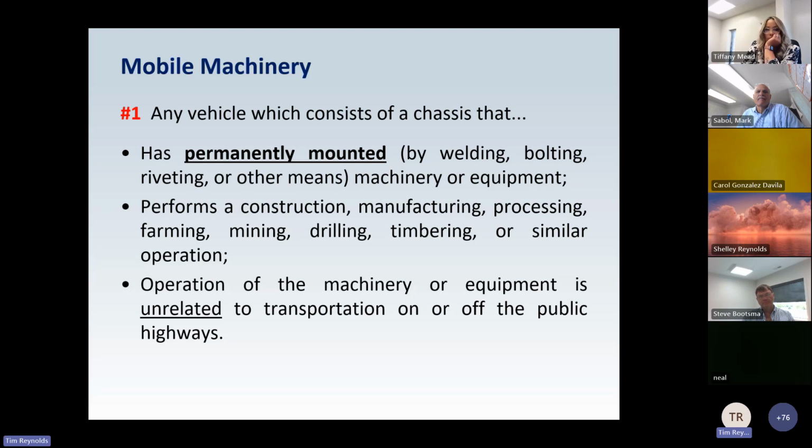And it generally has to meet some kind of processing function in connection with manufacturing or construction. Think of cranes or drills or whatever they might put on these trailers to perform a processing function, whether at a quarry, a lumber yard, in the forest, or wherever they might put these things. But that trailer has to have that machinery on it, permanently mounted. Just because it can transport it off the public highway means nothing. It's more about what's on it, and it's really unrelated to whether it can travel over the road for the most part.